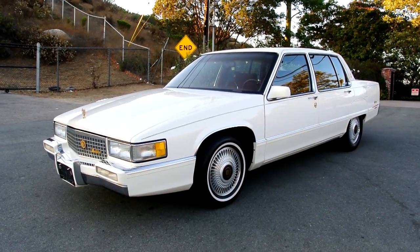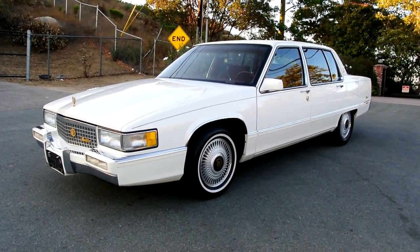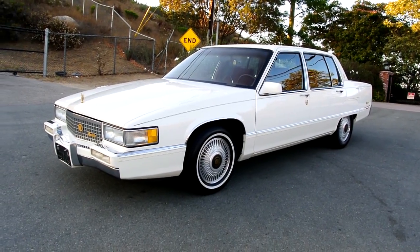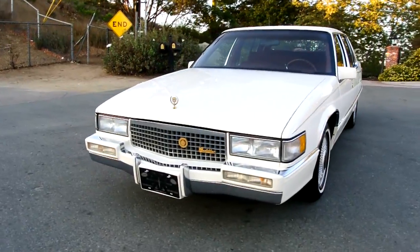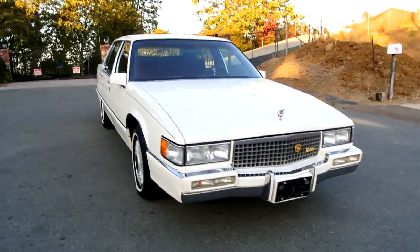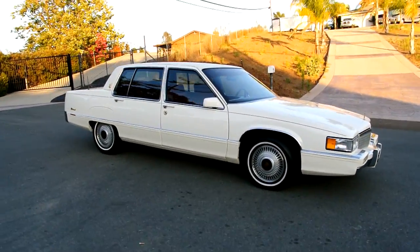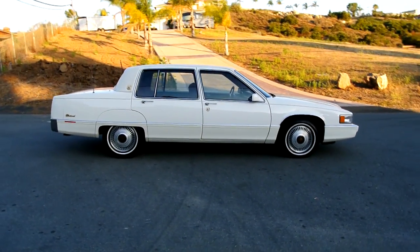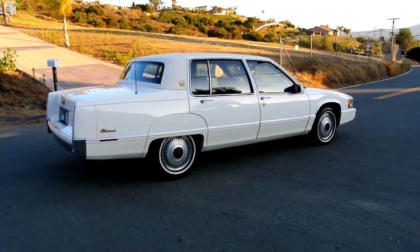One Owner Car Guy, and what I've got here for you today is a beautiful 1990 Cadillac Fleetwood, the baby Fleetwood model. Beautiful car. I'm going to go around, do the once around, kind of show you what you're dealing with here. This car only has 93,000 original miles. Got the upgraded wheels, got the gold package all over it. Oh man, it's beautiful. It's just all there is to it.